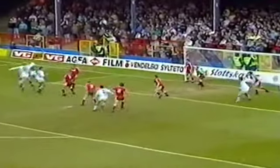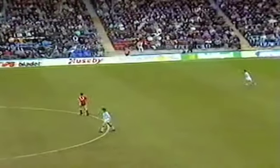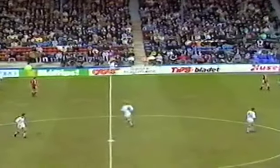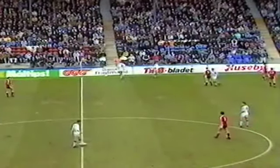Up on the near post. David May is in there too. And stubbed away by the foot of Burrows. Good move though by Blackburn, a terrific shot by Nicky Reed, and Liverpool didn't really look totally happy from that corner either.